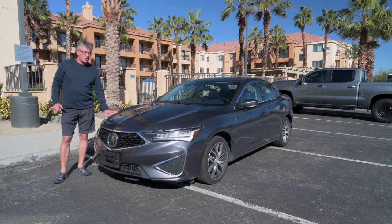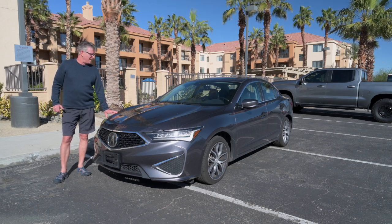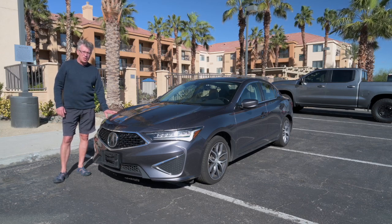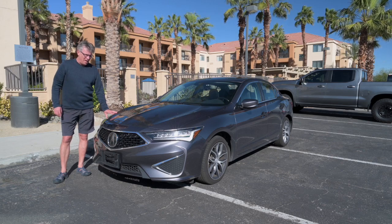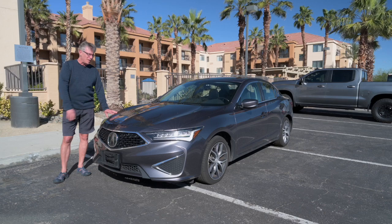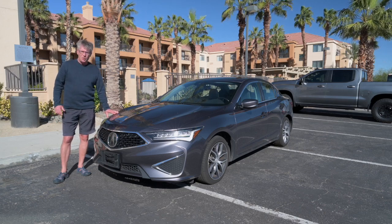So this is the 2022 model of the Acura ILX. It's kind of frowned upon in luxury circles because it's based on the 9th generation Civic. And even though the Civic moved up to 10 and up to 11, the Acura ILX did not. And so 2022 is the last year of its kind. And so is it worth buying?